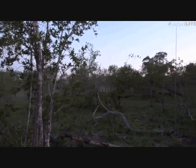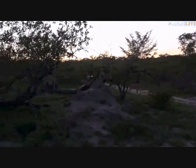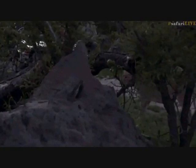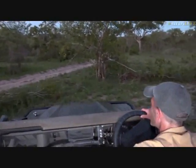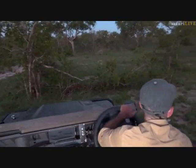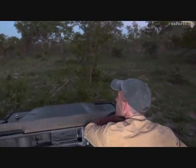The lioness looks as utterly bemused as I do. She's completely surprised. We'll just quickly do a little turnaround here. It's almost like the buffalo realized that we were coming to the end of the show and they didn't want to be killed while we weren't live.